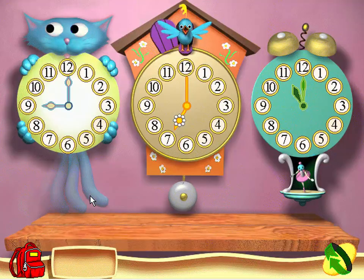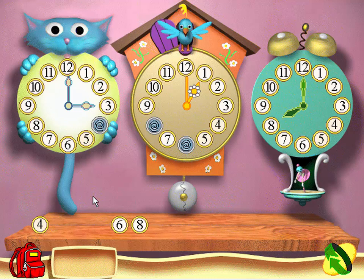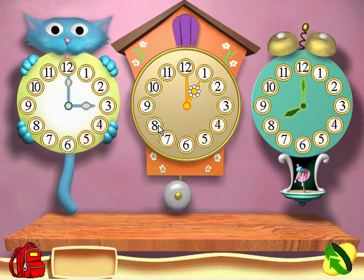Hi, welcome to the clock shop. Can you please help me fix these clocks? Click on the number pieces, then put them back on the clocks. You got it! You fixed all the clocks! Thank you!